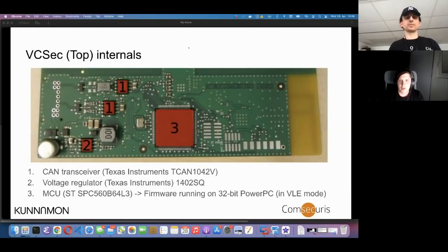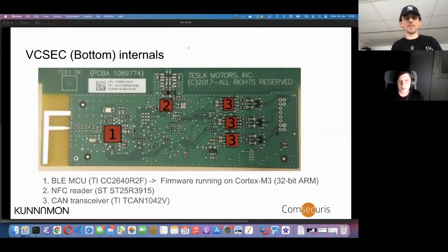Kevin Redon bought a VCSec from salvage parts to start our research and took it apart. You can see that on the top side of the board, the main SoC is an SPC560B46L3, which is a PowerPC running variable length encoding instructions. On the bottom, you can see a second SoC for the Bluetooth side, which is a Texas Instruments CC2640, an ARM M3 32-bit system. Also, you can see the NFC reader on the bottom side and the CAN transceiver chips that we identified.